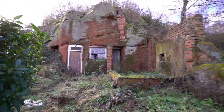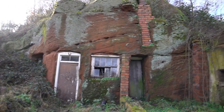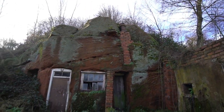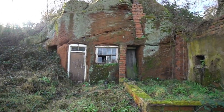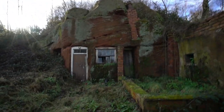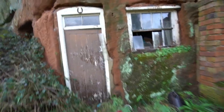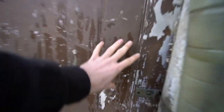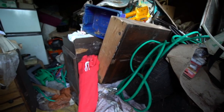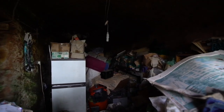Wow. So here's the first one. Super cool, all hand dug. Chimney even. Yeah, look at the chimney. Right, let's see if we can get inside. Oh! So this one seems to just look like it's filled. Wow. This is like an old storage shed. It's huge.